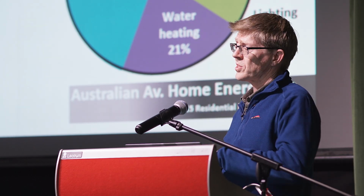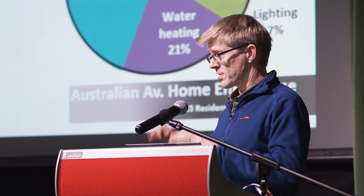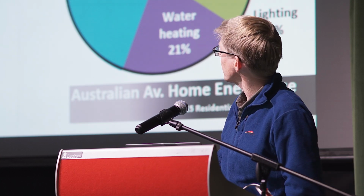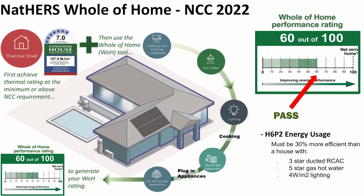And then the way the tool works, it simulates living in the home for a year. It does the thermal performance simulation, which I'll talk about a bit more later, but also having people in the house, having showers, turning lights on and off and that sort of thing, to work out how much energy the house uses. And then the house has to get to this 60 out of 100. So they've got a benchmark house, and you have to be more efficient than the benchmark house. The benchmark house is actually 50 on this scale. 60 is more efficient than the benchmark house.